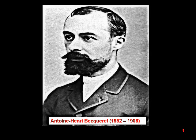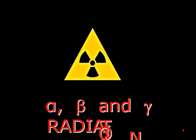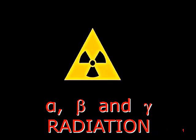So this is a radioactive substance here. It's all emitting particles. All the research of Marie Curie and Antoine-Henri Becquerel. We're going to talk about radiation today, and in particular alpha, beta, and gamma radiation.